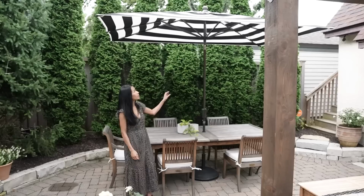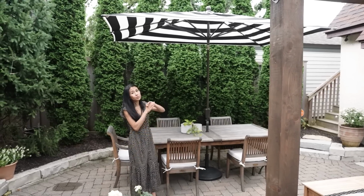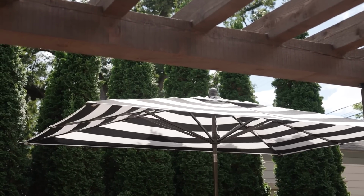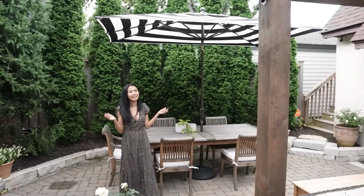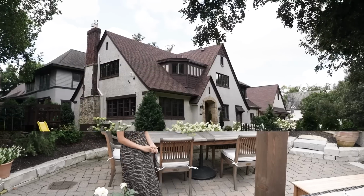This patio umbrella is from Pottery Barn with Sunbrella furniture. So it is super durable. It won't mold or mildew, which is perfect for the outdoors. I just love the simple black and white stripe in here. It feels like we're in some English countryside, even though we're in the heart of the city.